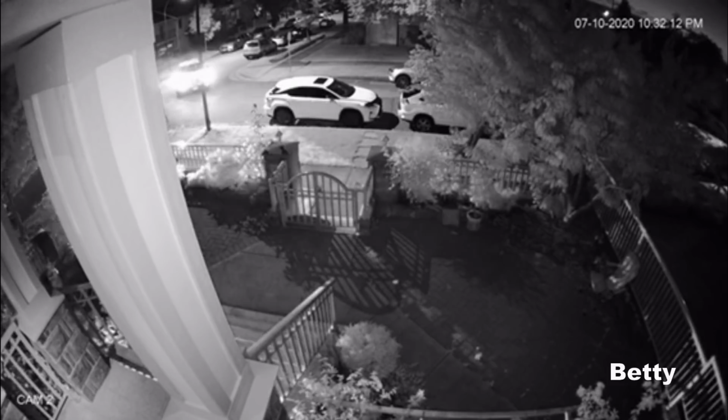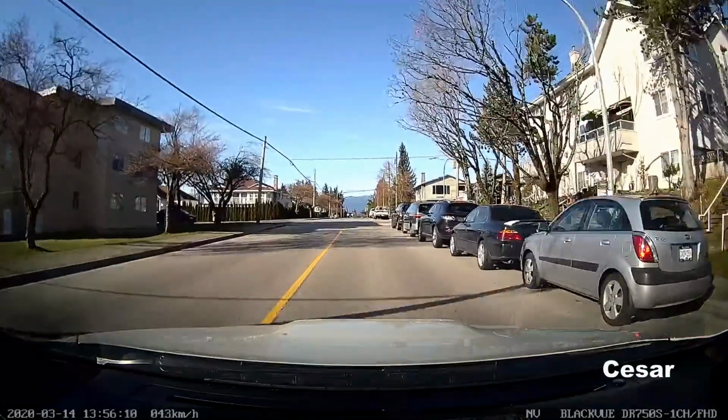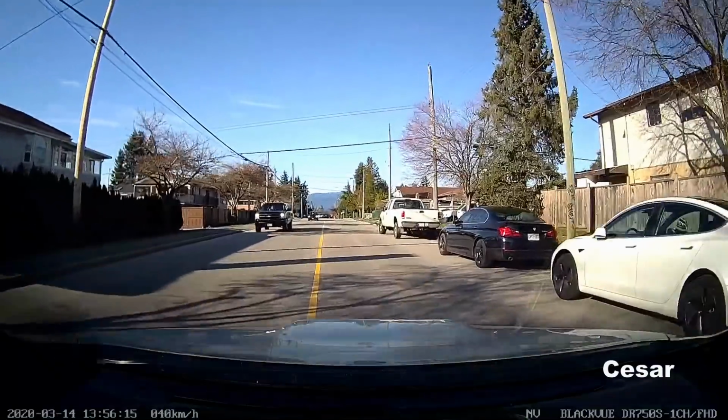Here's another hit and run situation captured on home security camera. Unfortunately, Betty doesn't have a dash cam to get the license plate of this guy, but basically the white pickup truck just turns right too sharp, hits the front end of her vehicle, and leaves the scene. You'd think professional drivers would have to be alert all the time to avoid accidents, but clearly this taxi driver is not like one of those drivers.